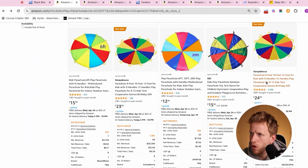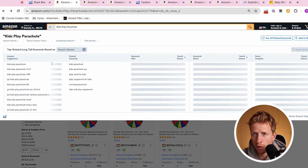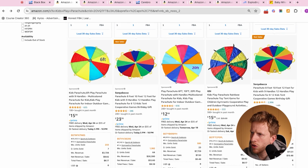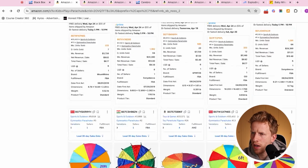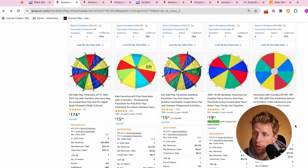Let's have a look. So it looks like the top seller here is $24.99, for this particular keyword. Obviously people are searching for different sizes. "Kids play parachute" doesn't look like it's the main keyword. "Parachute"... so it's a bit weird. I can't really see what the main keyword is, but you can see there's 24,000 people doing it. I think this is quite a good opportunity, honestly.